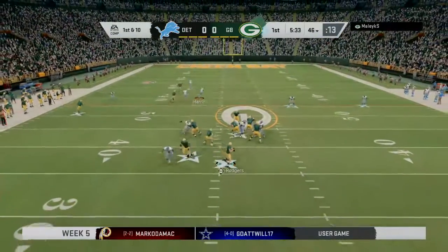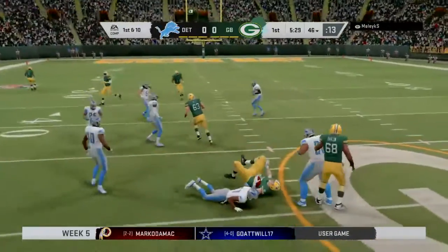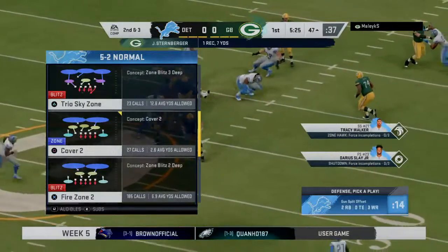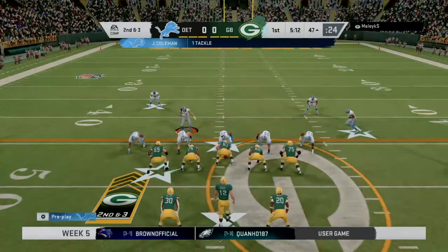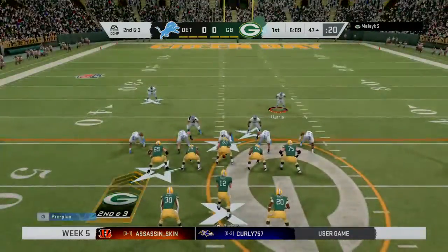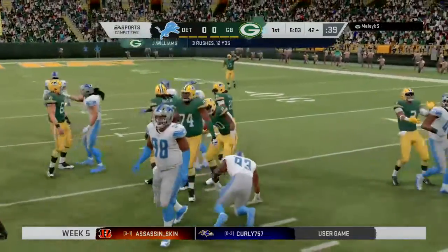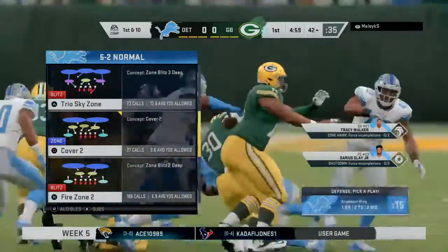On 1st and 10, here's Rodgers. Making the catch is Sternberger. And they'll get to him after a gain of 7 to the 47. Nice rhythm throw there on 1st down. He located his tight end, made a nice easy pitch and catch. Hoping he can break a tackle or two. Wasn't able to do that there, but still good yardage. On 2nd down now, it's Williams. And this time he's able to take it down to the 42. A quick burst there, and he nicely bit off a pretty decent gain.